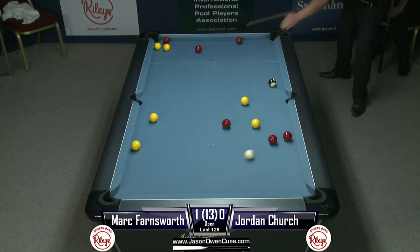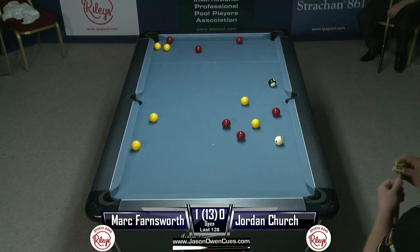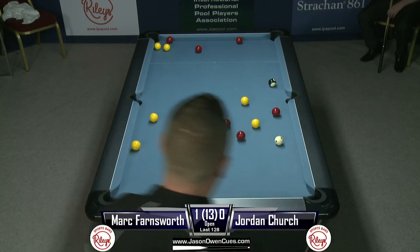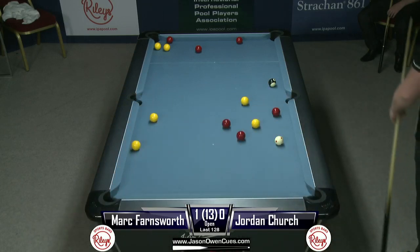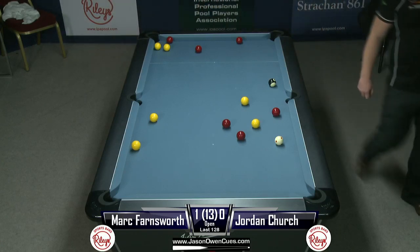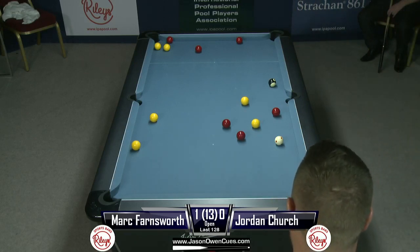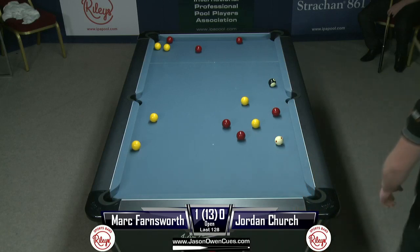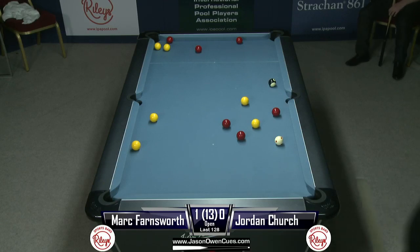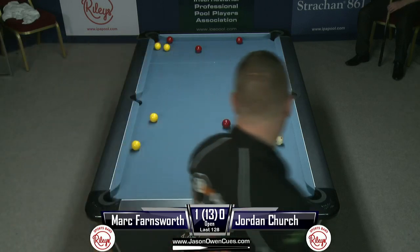Yeah, he's got the yellow, and he's also opened that bag up on the bottom left. So with him potting one of each, he's still an open table, so he can still take either yellows or reds. Might be. I think he might be tempted to play reds here. Just drop the one in the middle.